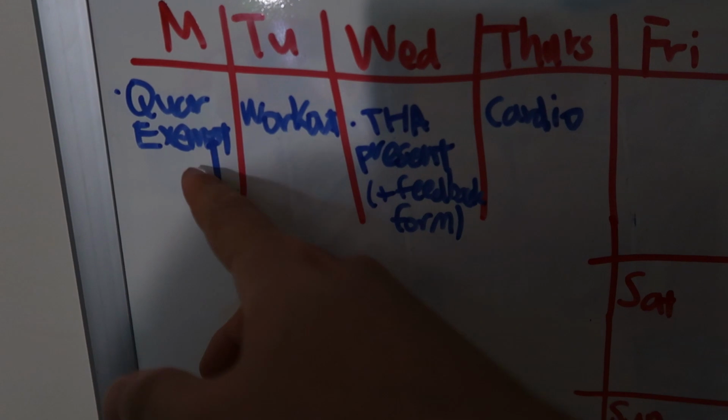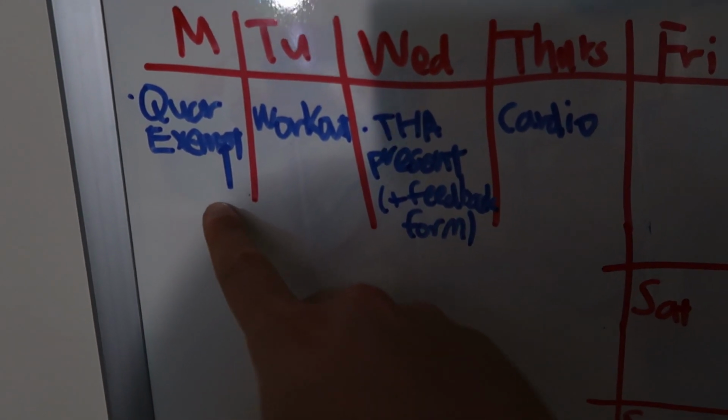Today's Monday. This stands for quarantine exemption paper. So like it says up here, I am going to apply for quarantine exemption when I visit my family in Korea for 2 weeks during the September break. So I'm gonna get going and sign these papers and submit some forms.